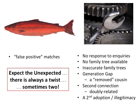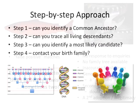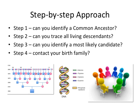Expect the unexpected. The unexpected does happen, and sometimes it happens twice. So the story ain't over till the fat lady sings. And even after she's sung, she might drop a real clanger on the stage. So expect the unexpected. Now, I've developed this step-by-step approach for adoptees or foundlings or people who have an illegitimate grandfather. I've adopted this approach to try and make it as simple as possible, and I'm just going to run through this in the last 10 minutes or so.